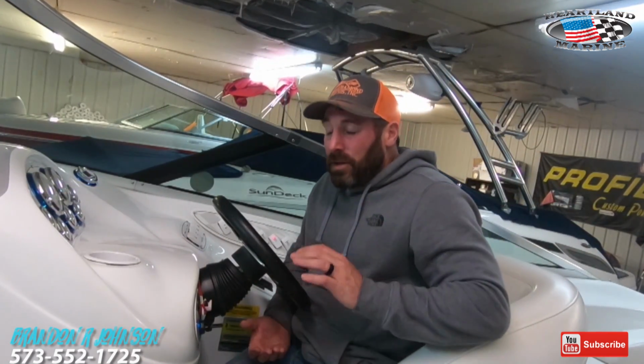Okay, number 2, price. 7.4 MPI. So you get a multi-port injected engine. You got bow and cockpit covers, full cover. The boat's in great shape. It was lift kept. You got trim tabs. So you're getting a whole lot of cool stuff for basically $20,000 or under $20,000 if you want to use a calculator.